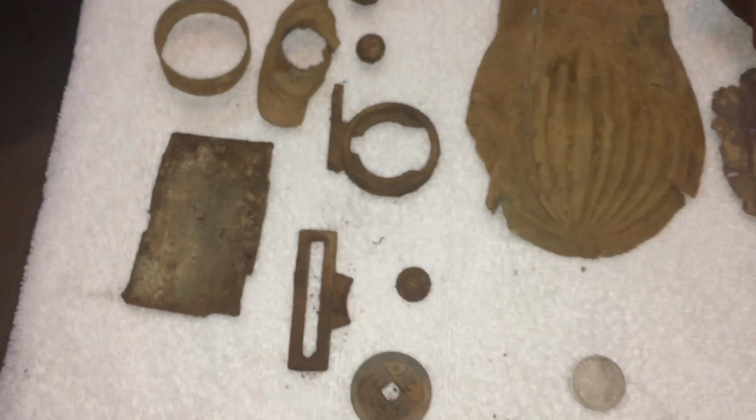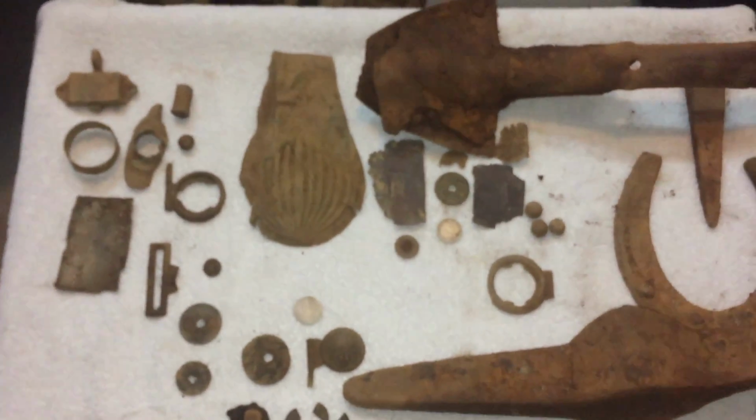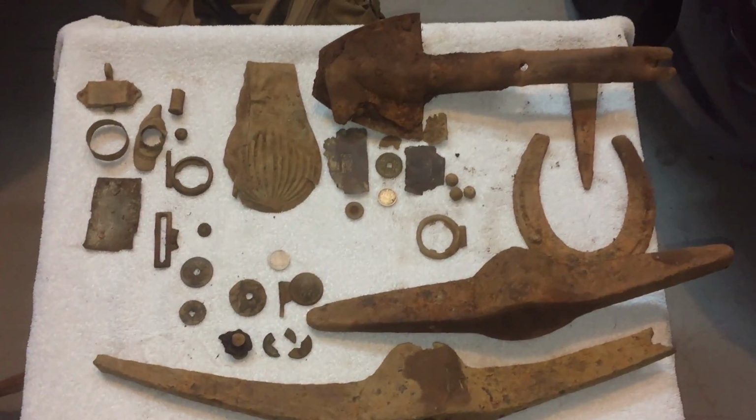So that's our hunt. It was a really good day for not really having a plan, just going out and starting to walk around. So another great California relic adventure.